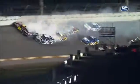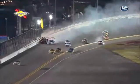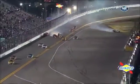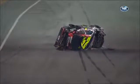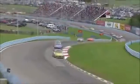What do we do about that, though, man? How do we fix it? The drivers just have to make the decision that they've got to lay off that left side. Look at this long slide for Gordon. And that's Kurt Busch tangled up with him and Jimmy Johnson. And that car still hasn't lost much of its momentum as it goes side over side and comes to rest on its roof. A really good point, though, Mike. These cars are so much bigger than the cars were 5 years ago.